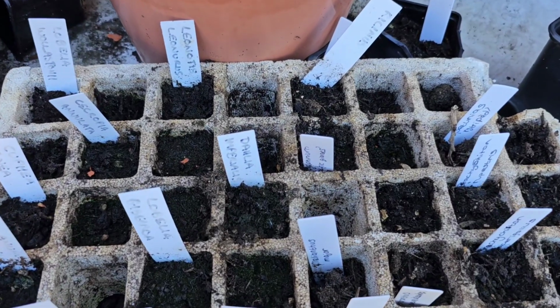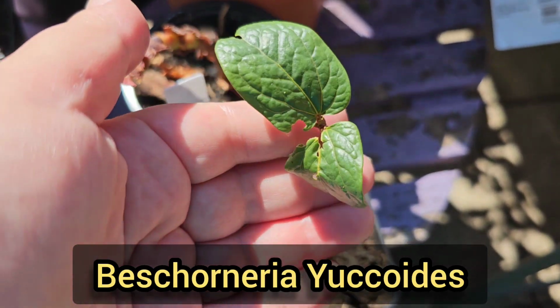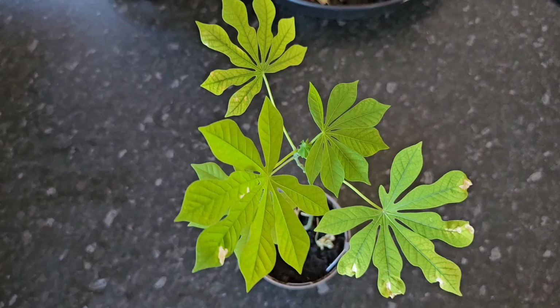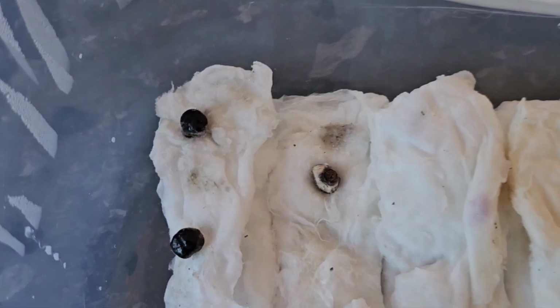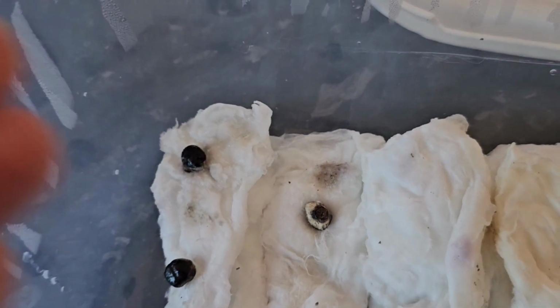And I always say don't give up on your seeds too early, because I discovered this seedling, Boschniakia, growing in it this week. And I think there might be a Brahea growing as well. And my Manihot grahamii is the perfect example of why you shouldn't give up, because this took 11 months to germinate. However, I'm still waiting patiently for any sign of germination from my Musa seeds that I sowed a couple of months ago.